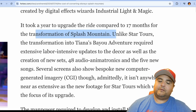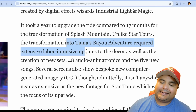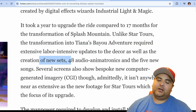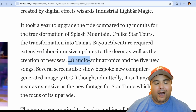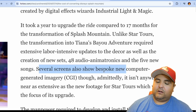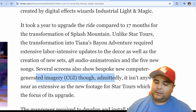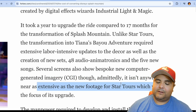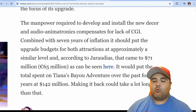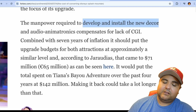Unlike Star Tours, the transformation into Tiana's Bayou Adventure required extensive labor-intensive updates to the decor as well as the creation of new sets, 48 audio animatronics, and 5 new songs. Several screens also show bespoke new computer-generated imagery, though admittedly it isn't anywhere near as extensive as the new footage for Star Tours, which was the focus of its upgrade. The manpower required to develop and install the new decor and audio animatronics compensates for the lack of CGI.